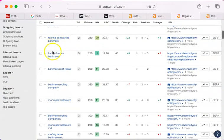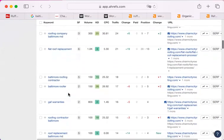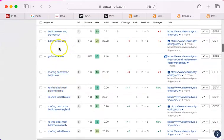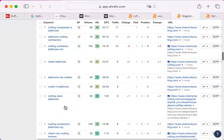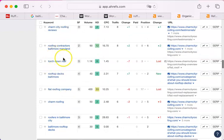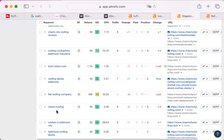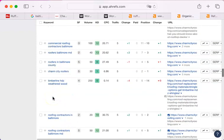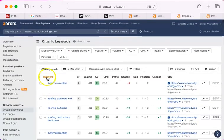But here we go. Flat roof repair, roof repair. Let's see what else. So that's more part of your industry. GAF warranties, if you use GAF products, I suppose. Torch down roof. Here we go. That's something that's absolutely part of your industry because I have never said those three words together in my life. This is the first time I've ever said torch down roof. So that being the case, these are the sorts of things that can come up as keywords, very simple things.